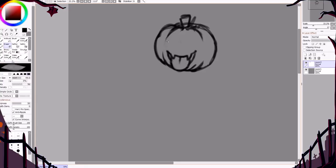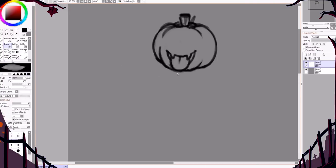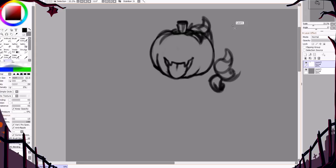Anywho, yes, I'm drawing some Halloween adopts, or themed I guess. I guess they're Halloween adopts, because they're Halloween themed and I'm posting them near Halloween.